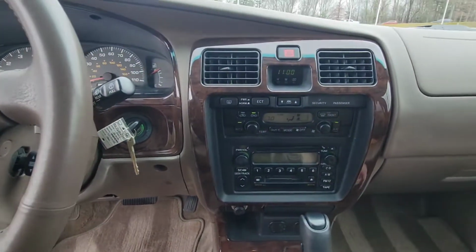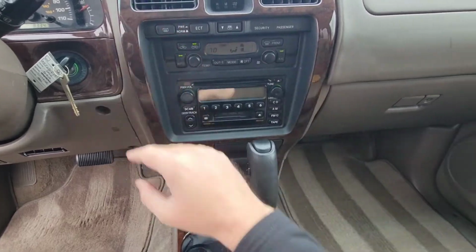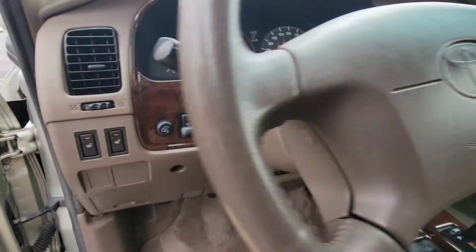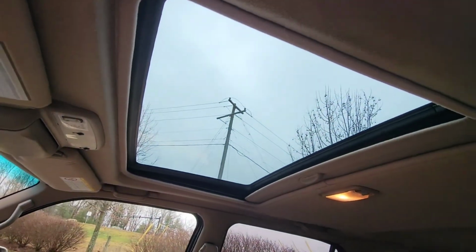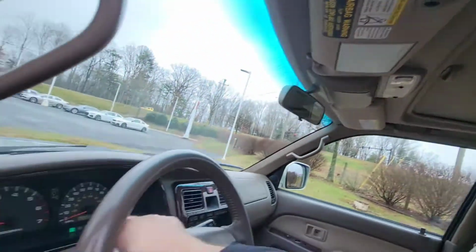All these, it seems to be back in the day, had the kind of fake wood stuff here on the dashboard as part of the trim. My 95 had it. It was awful though, because it was a stick-on piece versus an actual panel replacement. Factory sunroof, tilts and slides in great shape. Home link buttons for your garage.